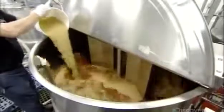They pump in tamari, pour in salt, then powdered ginger. Next, minced garlic and sesame seeds. Then, agave nectar, a natural sweetener that's low glycemic. They add pureed ginger.